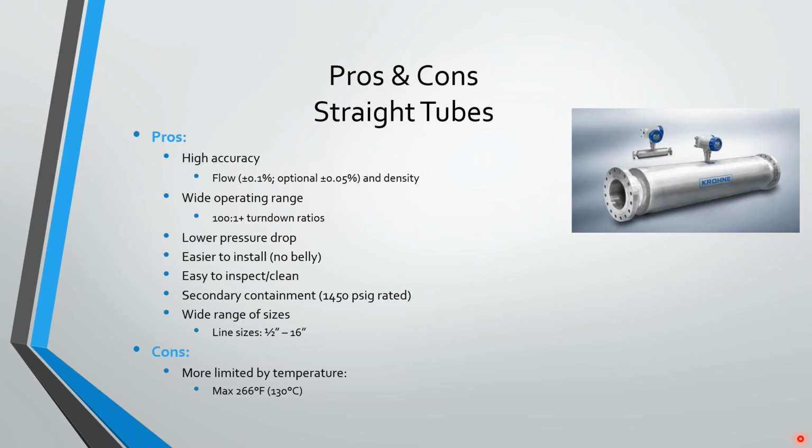Easier to install because there's no belly. It's just a straight meter. Installation is much easier. If you can install the pipe there, you can probably install one of these there, right? Very easy to inspect and clean because you can basically take it apart and look right through the whole meter and see what's going on in there. Can't do that in a bent tube.